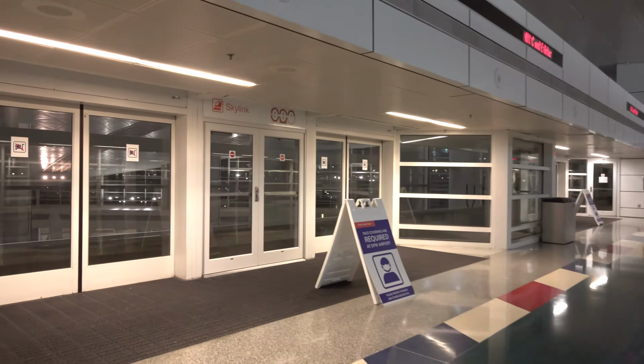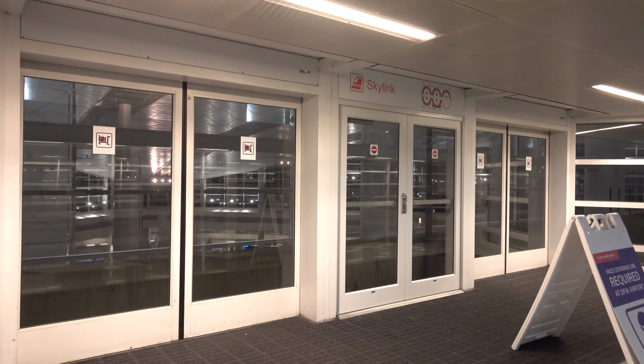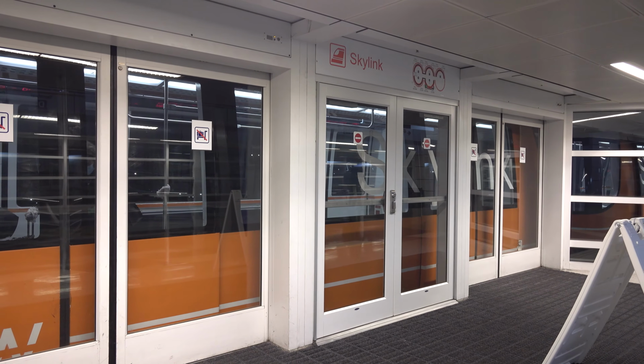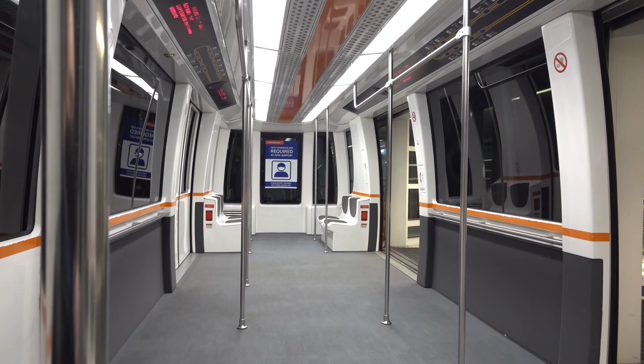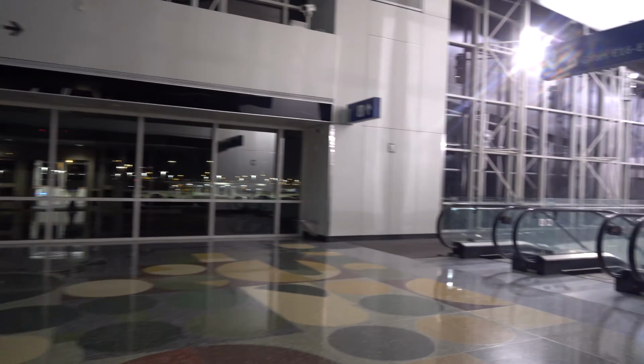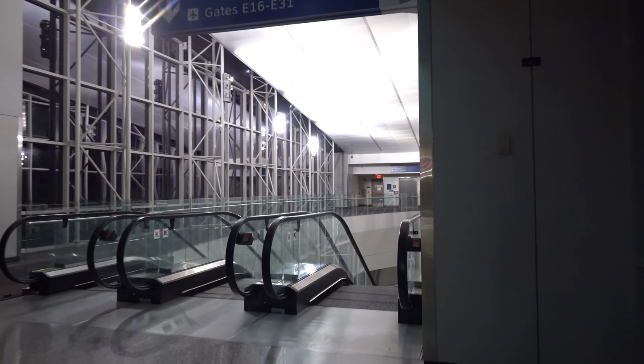So back on the Skylink to the E Concourse. Please do not block the doors. Allow people to exit. Got the car all to myself. And you can see the airport is really empty right now. It's after 7 p.m. on a Monday night.